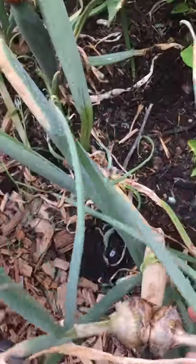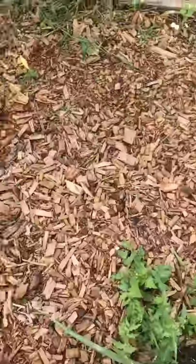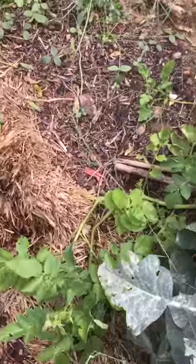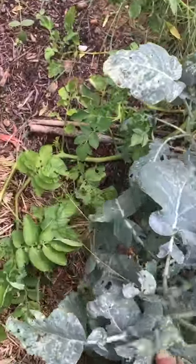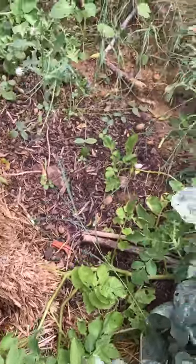Kind of cool. What else? Some greens from last year. Don't remember what this was. Maybe broccoli. I've just kept it in, see what happens.